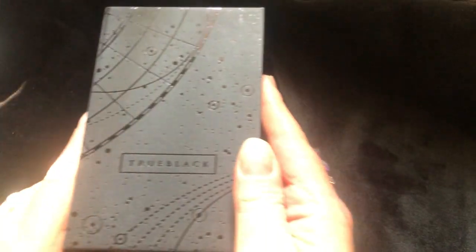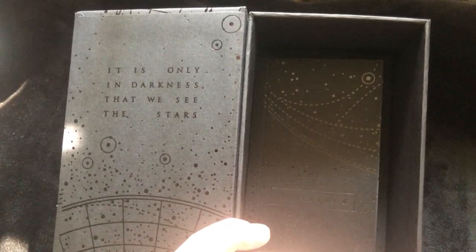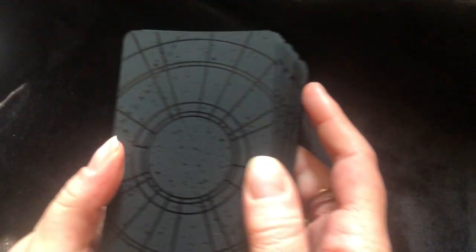So next, let's do the True Black Tarot. Oh, this deck is absolutely exquisite. I mean, it's like a museum piece. The box, it's just beautiful. So these are the backs.